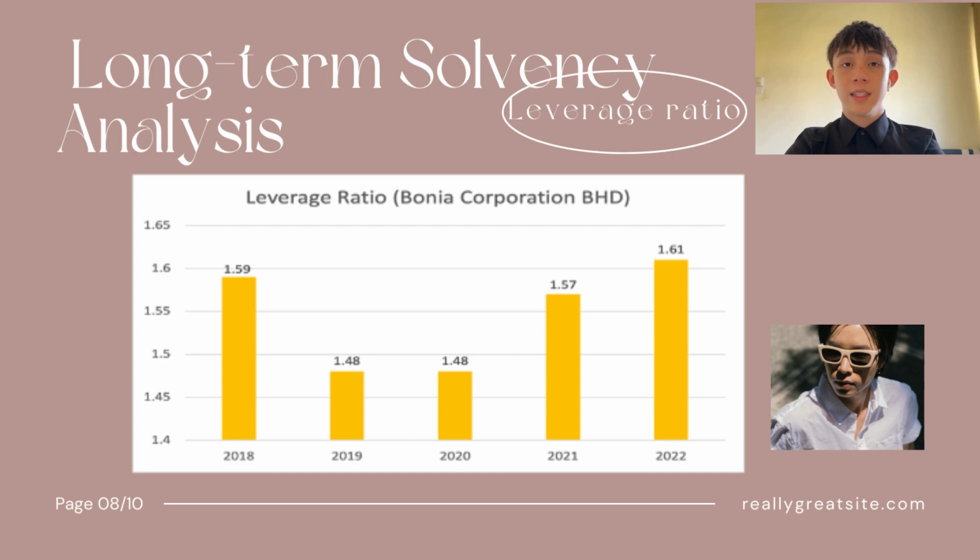Lastly, we assess Bonia's long-term solvency. The leverage ratio typically evaluates a company's capacity to fulfill its financial commitments. In the case of Bonia Corporation, we have observed fluctuation in their leverage ratio over the past 5 years. In 2018, Bonia displayed a moderate reliance on debt, with a leverage ratio of 1.59. Over the following years, we witnessed fluctuation.